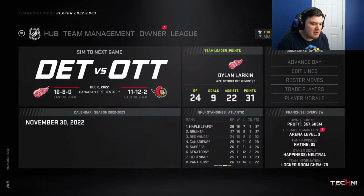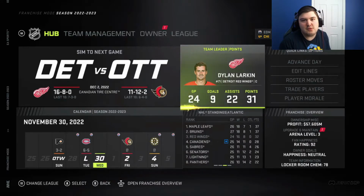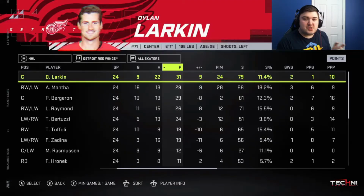So where do we sit in our standings? So we sit 32 points, 24 games played. So we still have a couple of games in hand on the guys that are top of the division and only 5 points back. So we can make that back easily with a couple of wins. But of course, team leader in points. Did anyone really question this one? Dylan Larkin.